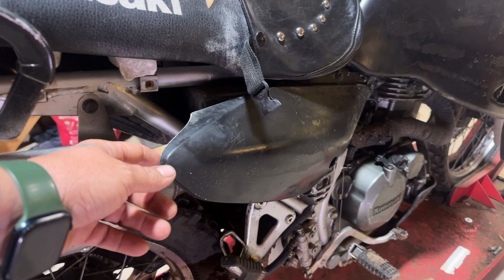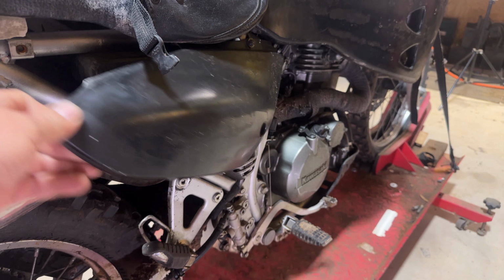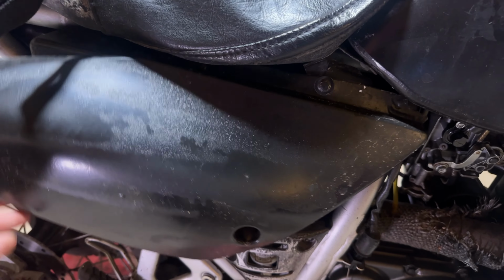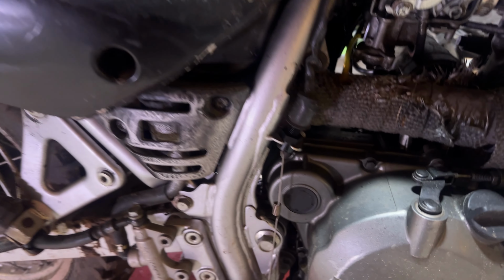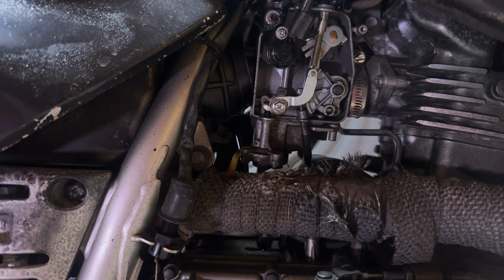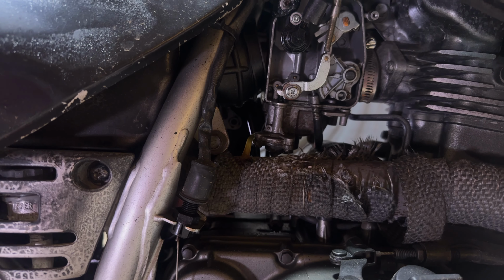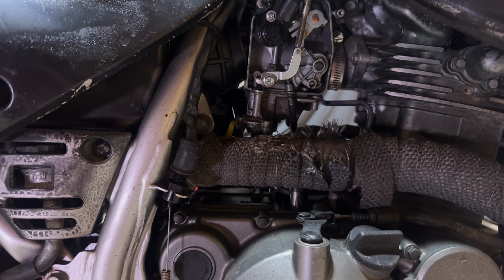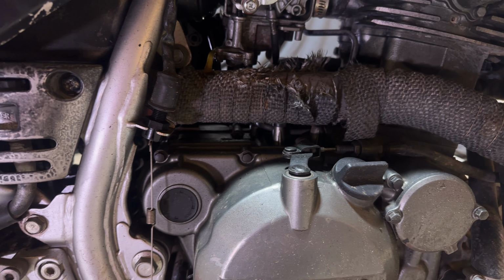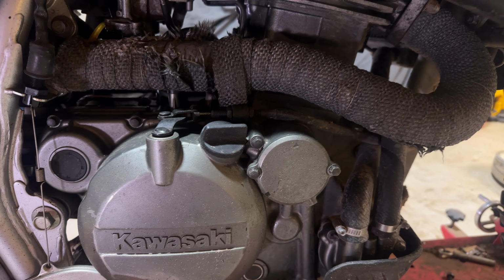It has some Honda looking, maybe a YZ, but I think that's a Honda side number plate that is held on with weird bracketry. The carburetor that's in there is not the factory carburetor. I don't know what carburetor that is, but the air boot doesn't even fit it right. So we're going to have to do something about that as far as getting the right carburetor. I don't mind the wrapped exhaust, except it's just tearing up, and I don't know if some rats got into it or what. So that's definitely going to have to be updated.